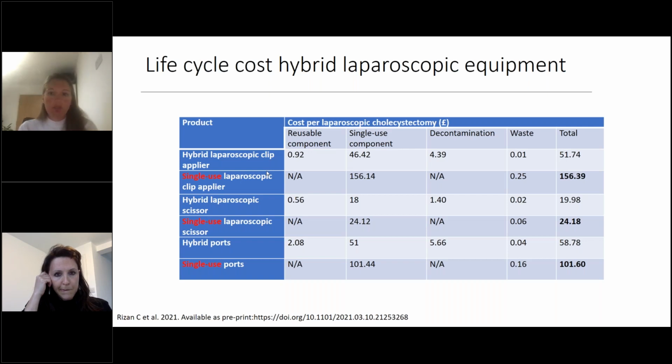So I think there were perhaps some misconceptions around this in terms of the cost of sterilisation and so on, but the evidence does really suggest that in general the environmentally preferable option is actually also financially more cost-effective as well, and it's convenient that the two do generally go hand in hand.